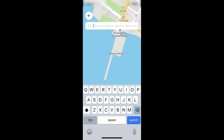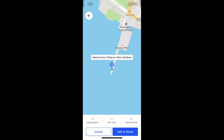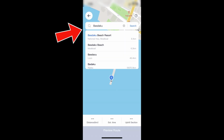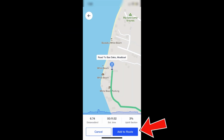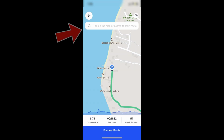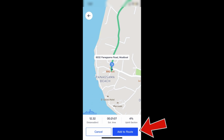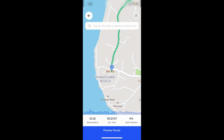Here, we need to make a first pin or a starting point for our route. You can either search the location or manually move the map around, then tap your starting point. Add route. Search for your next point. Then add to route. Search for your next point if you still have one. Add to route. And finally, if you're done, search for your ending point.